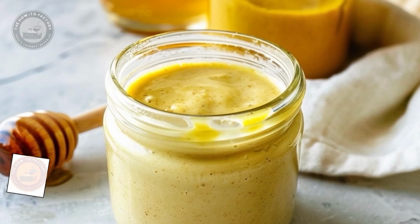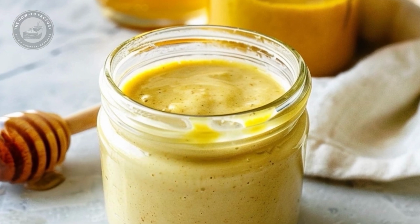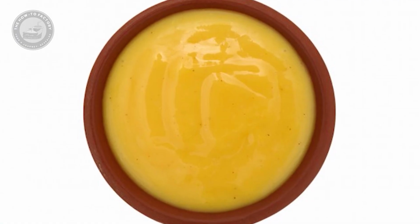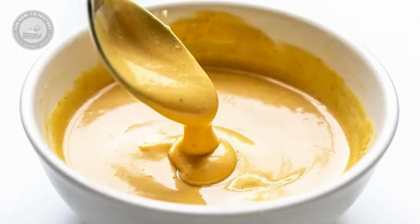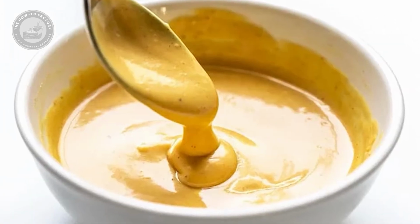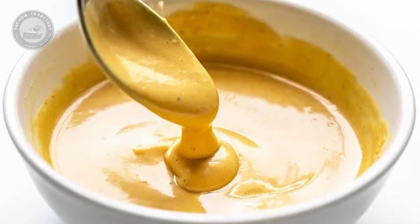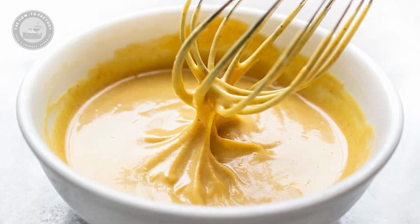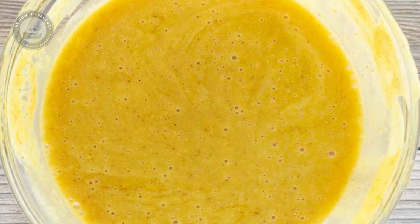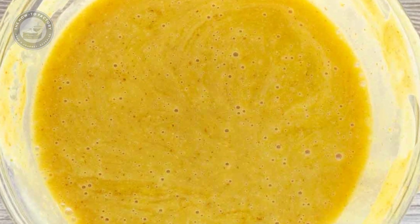Before moving to the packaging stage, the honey mustard undergoes rigorous quality checks. Taste testers evaluate samples from each batch to confirm they meet the brand's flavor standards. The texture is analyzed to ensure it is smooth and spreadable, and the product's pH level and microbial content are tested to guarantee safety and shelf stability. Any batch that fails to meet these criteria is either adjusted or discarded to uphold the brand's reputation.